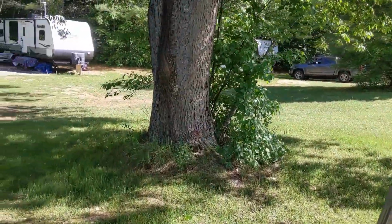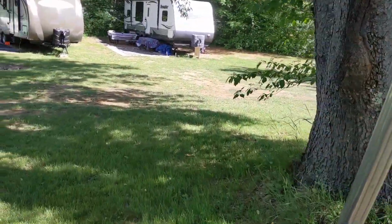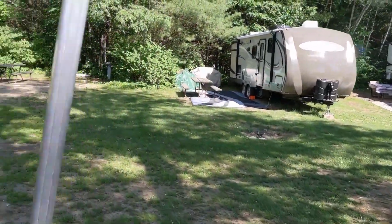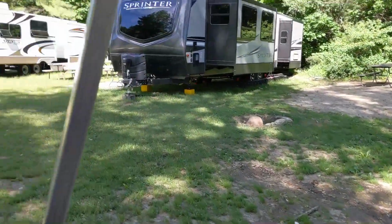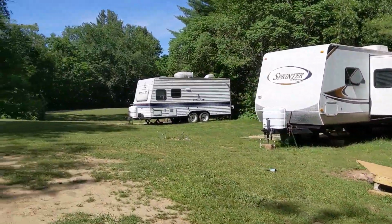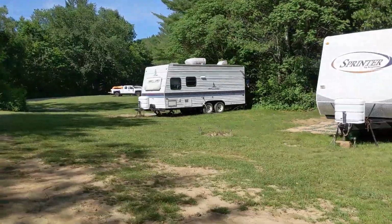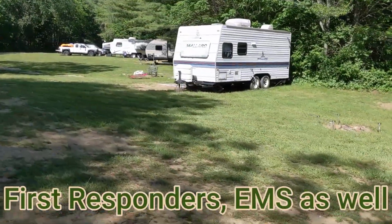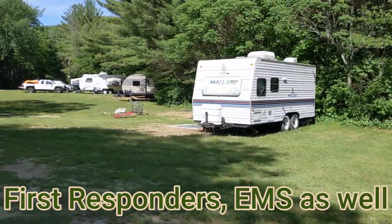Still have campers here left over from the weekend, and also people are coming in early because this is the weekend where they call it military weekend, where it's basically veterans can come in and camp for free for the whole weekend.